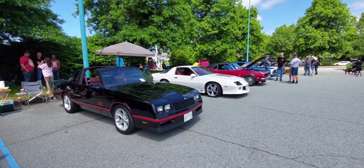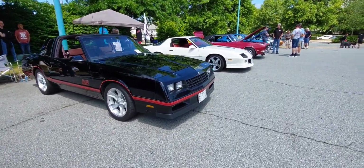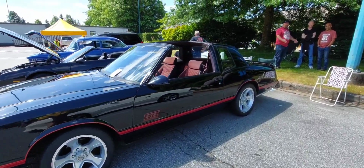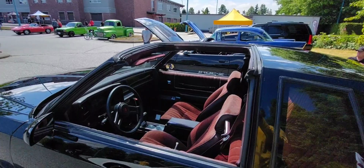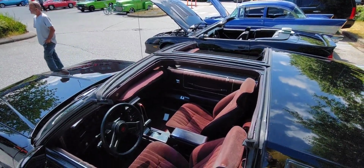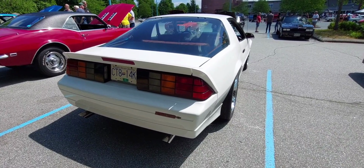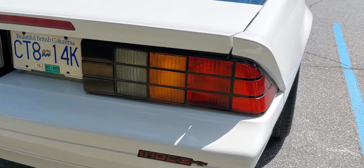I'm really impressed people have preserved these 80s G-bodies so well, especially when the F-bodies came out, the 4th gens. These were really cheap, and I remember they were so cheap that people were just neglecting them and scrapping them. I always like these taillights, they're so 80s.